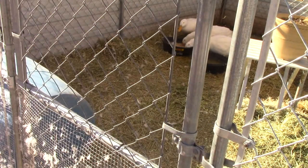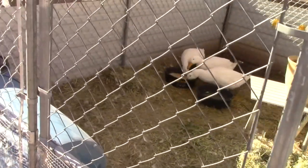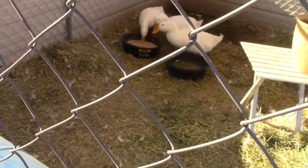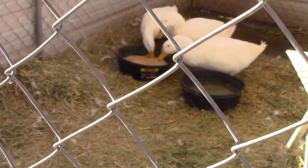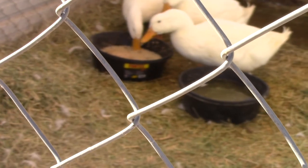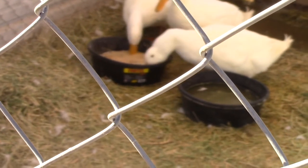So this is a new thing I just did. I'm having an issue with the honeybees again. So I thought maybe I'll put their food in the water, in a water bowl. So I waited for the honeybees to go away. They like it.